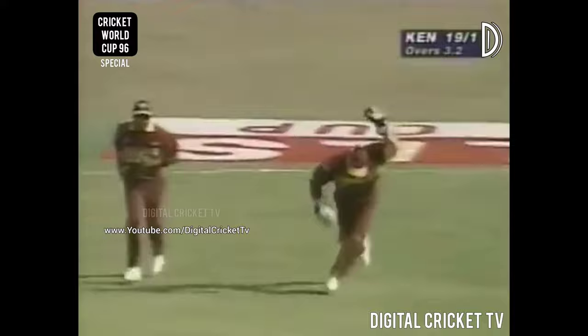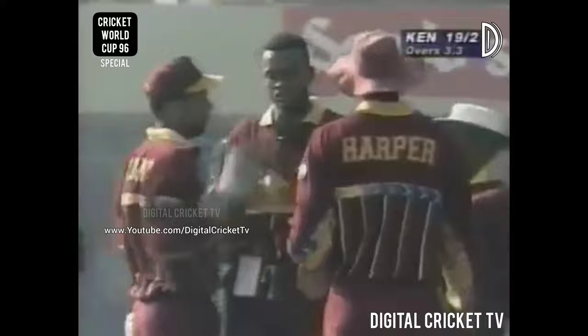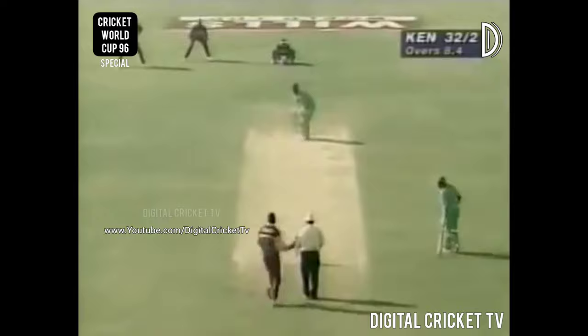Beautiful delivery, and that's out. Kennedy Otieno just pushing at that ball on the off stump line. Good pace, good bounce, bit of away movement, and another wicket down. Too short, pulled away. That's another boundary to Kenya.